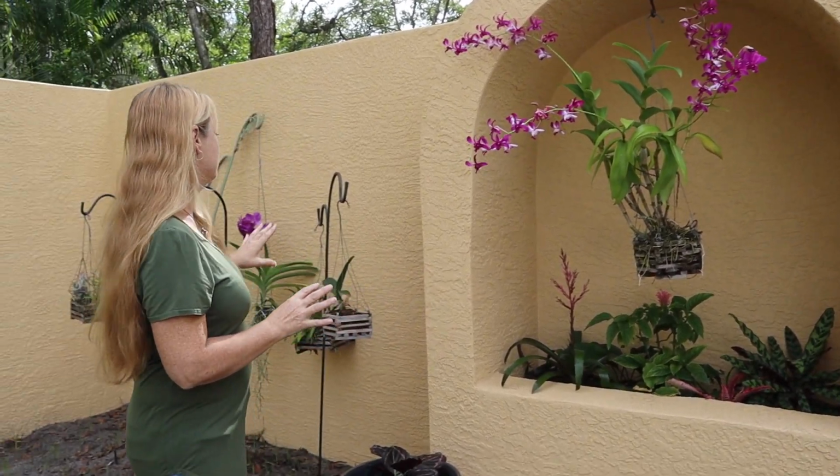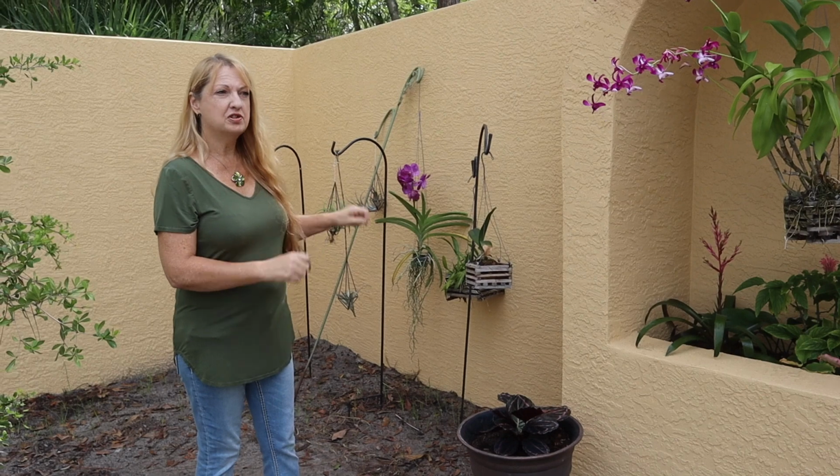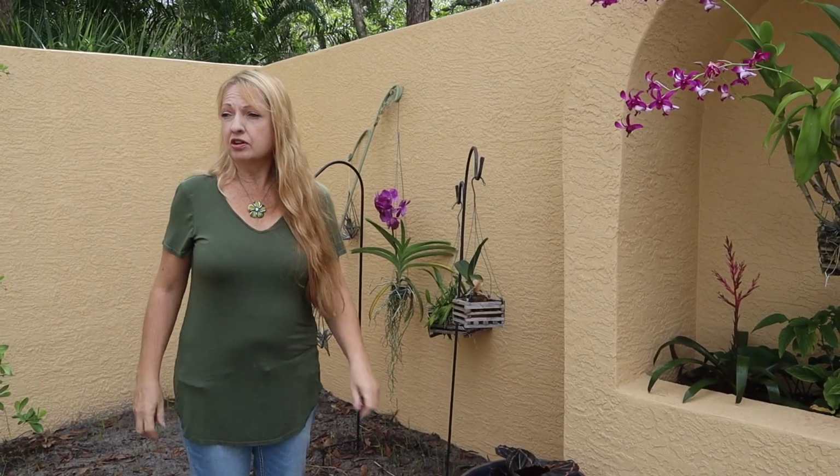This area here is just a holding area for my orchids, because not only is my garden under construction, but my house is under complete renovation as well. So the garden is having to happen alongside.